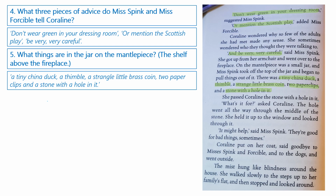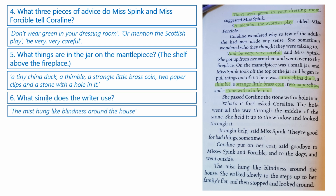Okay, let's see if you got all those. 1, 2, 3, 4, 5 things. Well, 6 technically, if you've got 2 paper clips. The simile. Did you spot the simile? The mist hung like blindness. And how do we know it's a simile? Because we're comparing the mist to something else, using the word like or as. Okay, it's not the mist was blindness, but it was like blindness.